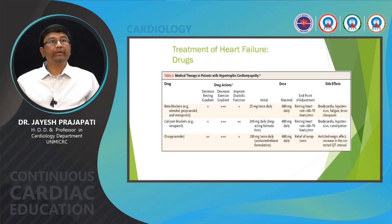So which are the drugs to be used? That is one of the important things. For all the patients, not ICD. The important drug is the negative inotropic beta blockers. Propranolol, metoprolol or atenolol can be given in a full dose, up to 200 to 400 milligrams. It is helpful for decreasing the gradient, decreasing the exercise gradient, and improving diastolic dysfunction. We have to watch for hypotension, bradycardia and bronchospasm.